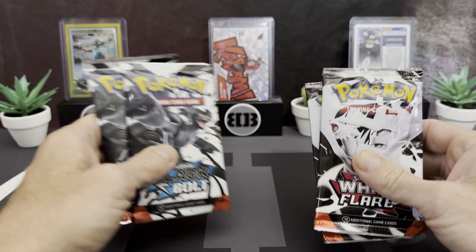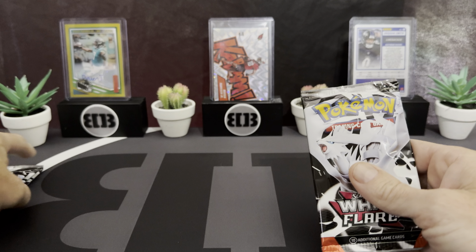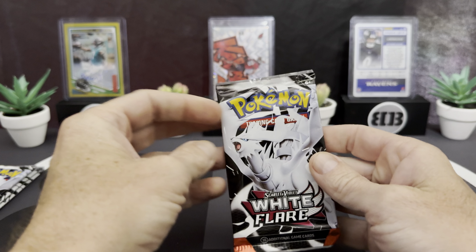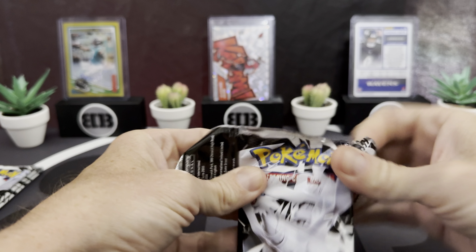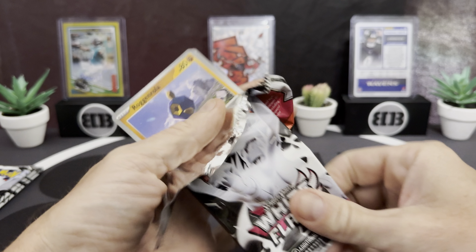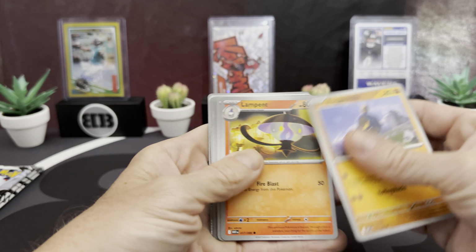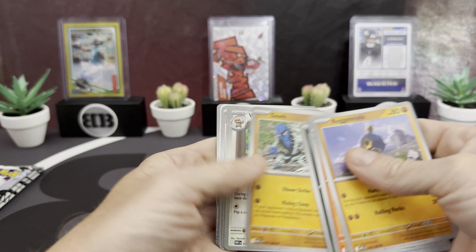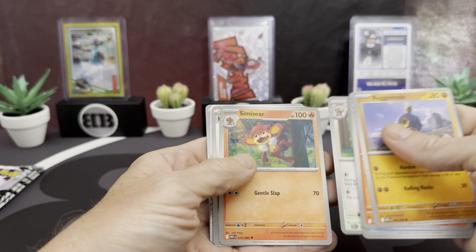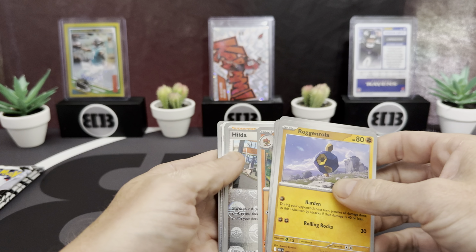So tougher format to hit in, but it's also cheaper. So it is what it is. I got this off of, here we go, White Flare, Facebook Marketplace last night. I was not willing to go stand in line this week and try to do that whole thing. And the guy was pretty reasonable. It was probably like 10 or 20 bucks over retail price for what he was selling. I'd much rather do that than spend all the time.